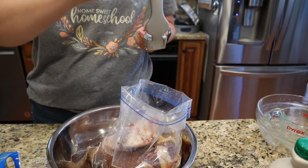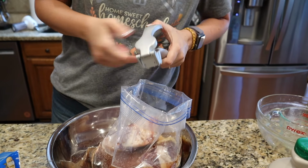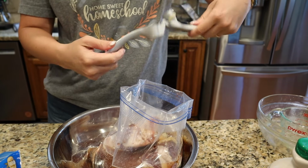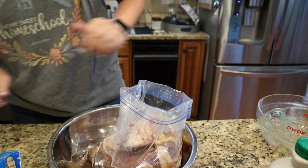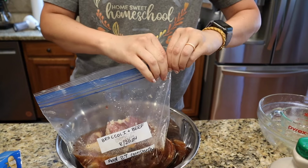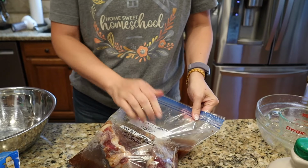Now, again, I had some steak already in the freezer ready for this recipe, so this one was pretty easy. This is broccoli and beef. The day I get this out of the freezer, I'll also grab a few of my bags of frozen broccoli to throw in the crock pot as well.